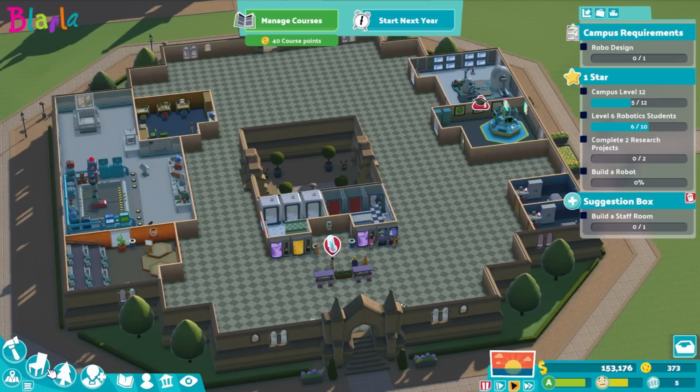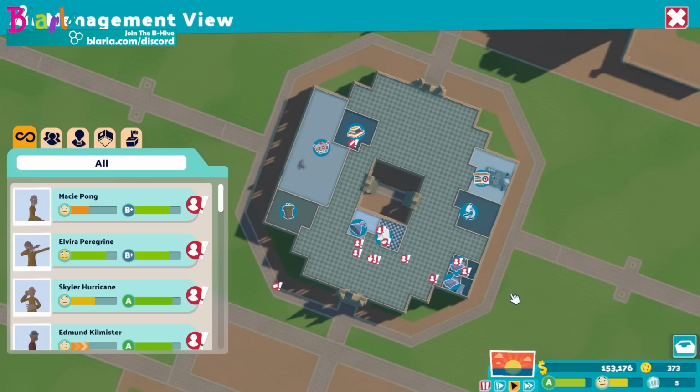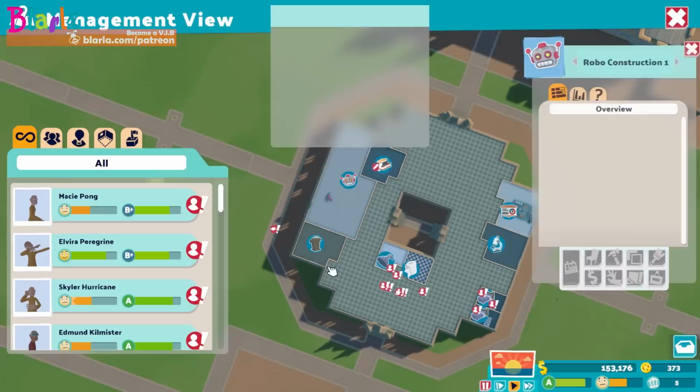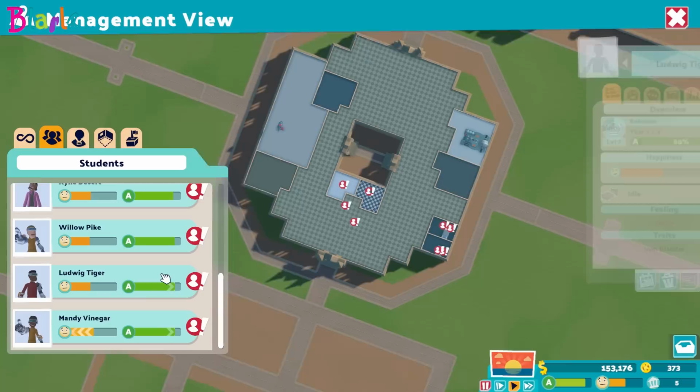Also, let's take another look in management view now, because it's going to be a little bit different, and you can start to see some of the benefits of this rather funky view. So this has everything switched on, and you can see it helps tell us what room is what, and we can see people walking around. They're all saying there's a problem. Let's start with students. You can see here all the students have a problem, right? And you might think, oh my goodness, what is it? They're all chilly. And it shows you where the problematic or unhappy students are.